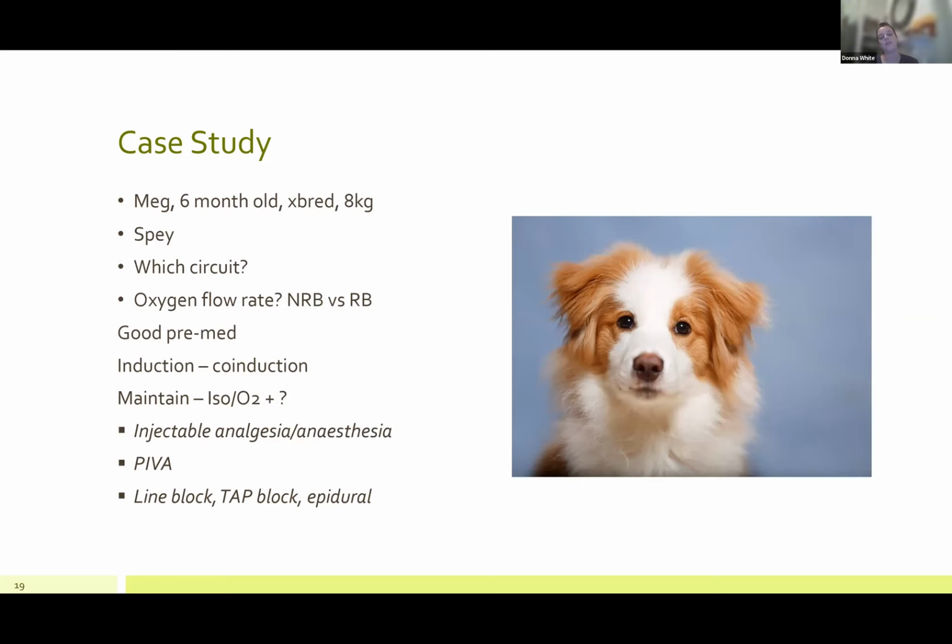Depending on the practice, some practices have 7 kilos as their cutoff. Some practices have 10 kilos as their cutoff. So I would say this is an 8 kilo dog. Let's try her on the rebreathing circuit. Let's see how she goes.